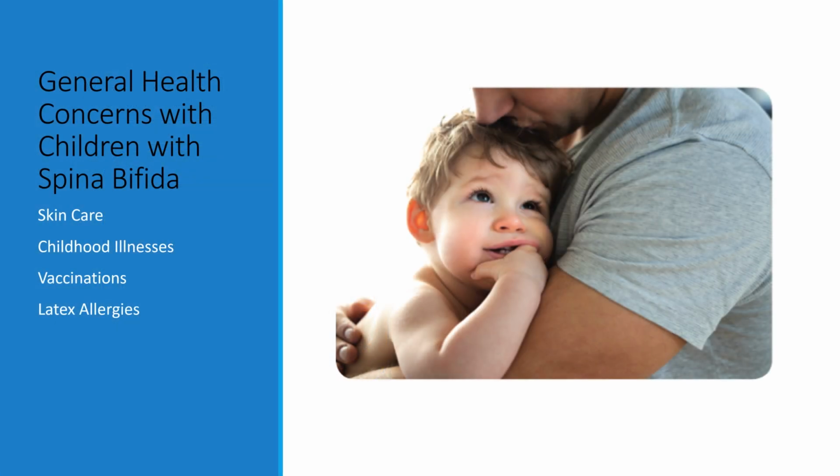General health concerns with children with spina bifida. General skin care is essential to any child's health. Babies with spina bifida are more prone to skin problems because they have limited movement, weak muscles, lack of feeling, and poor circulation. Additionally, your baby may have skin breakdown related to medical devices. Monitor for redness, rubbing, dryness, and need for new devices as your child grows.